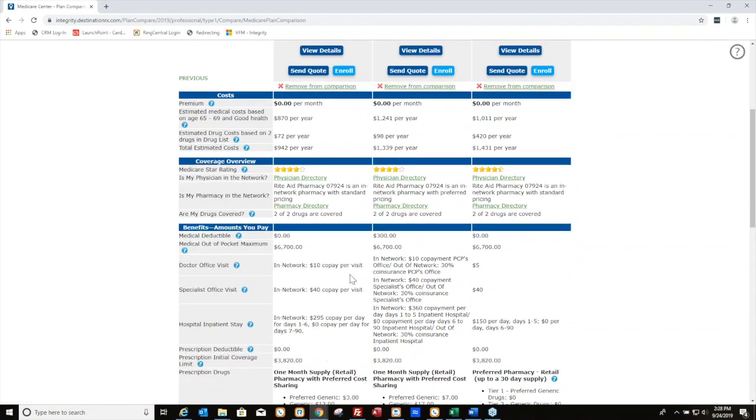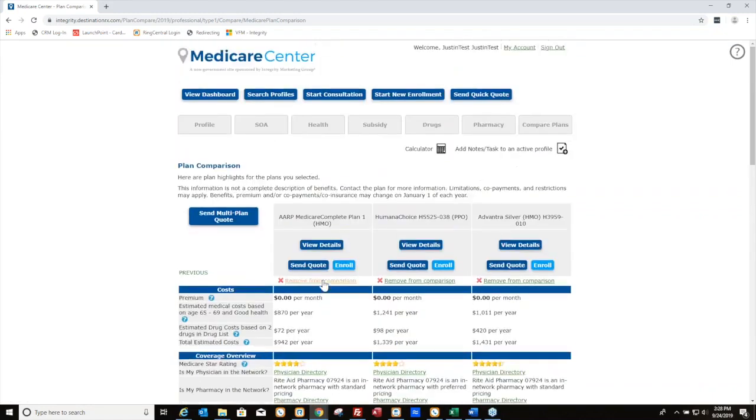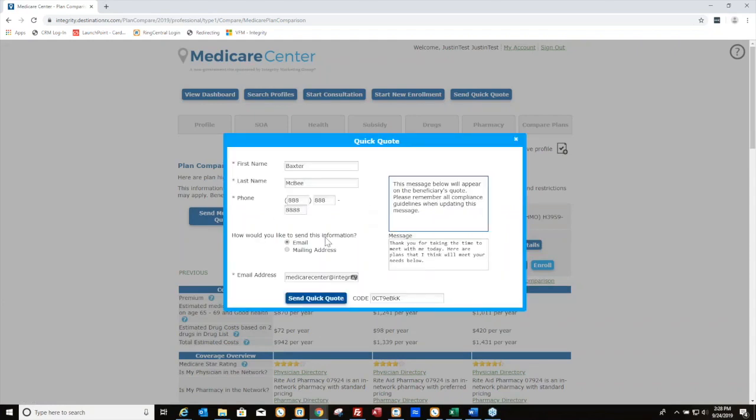So listing out the comparison here, again, you do have access to the physician and pharmacy lookup in each one. More details here, everything's listed out. Again, we're going to click send multi-plan quote because we want the consumer to see this information. Automatically pre-populates this, which saves a lot of time and info.